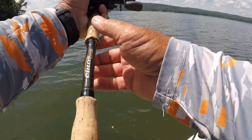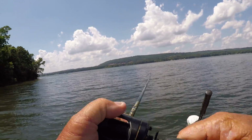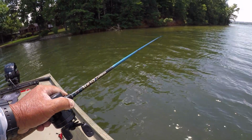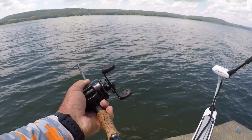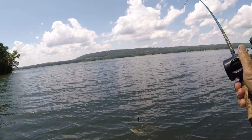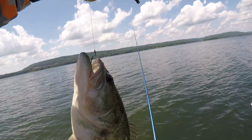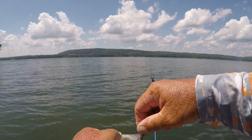There's a fish. There we go. Golly. Y'all see that? We got some fish on the edge of this. I missed one when I first pulled up here. Golly, I can't tell you how that little fish is just whooping me. My goodness. Come on in here, boy. That's a chunky little fish right there. Goodness gracious.